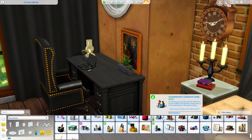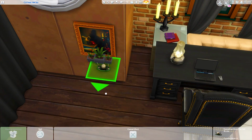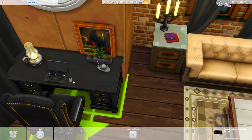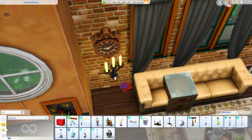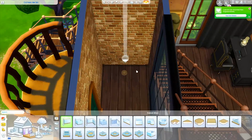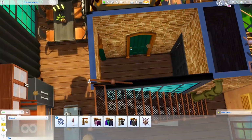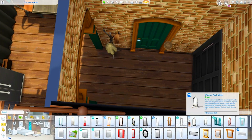And then just a couple of paintings, a little lantern, a cheap laptop, because for some reason I just thought that fit better here. And then these little pens as well, which are unlocked through one of the careers. Maybe it's business. I'm not really sure which one. I've never unlocked them. I've just taken them from the catalog. And that's actually true of a lot of objects. I have absolutely no idea where certain ones come from.